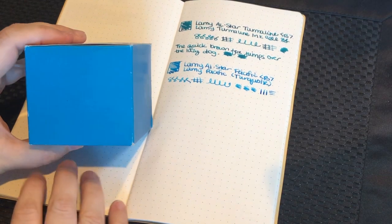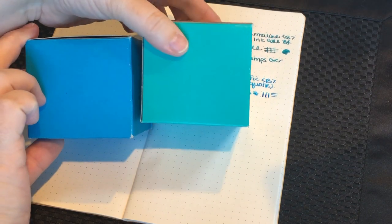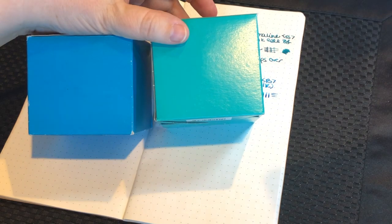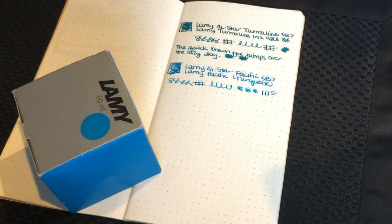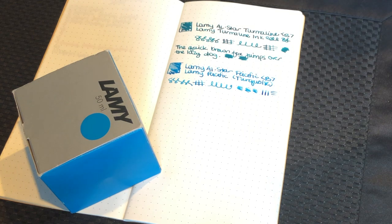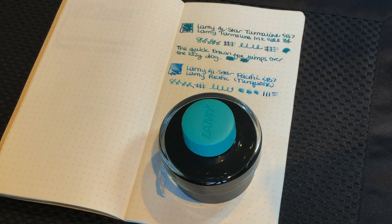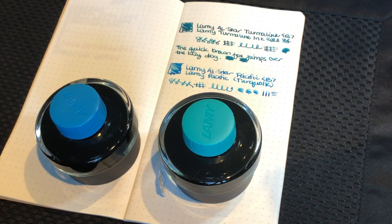One last thing, I was going to show you the bottles because I actually have the bottles, and if you see, this is what Lamy Pacific looks like, and this is what the Turmaline looks like. Oh god, this camera's not showing it up at all right. But anyway, this is greener, this is bluer, and even the caps. I'll show you that. And that. Ta-da!